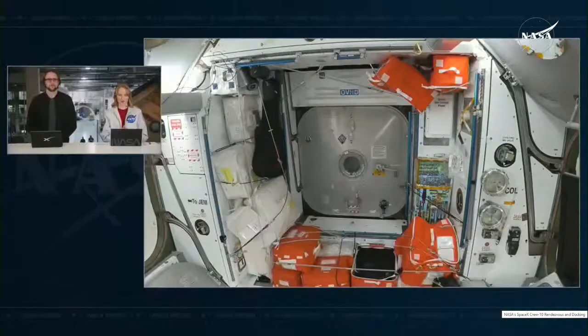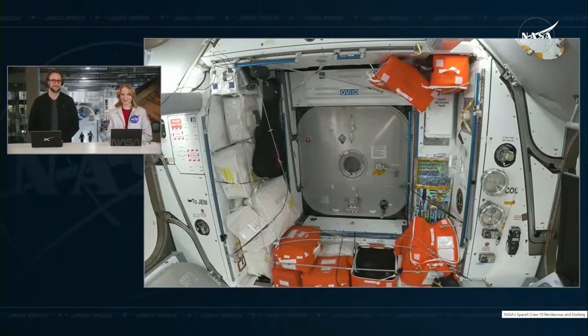And there you just heard some really nice words from Crew-10 as they have now arrived at the International Space Station. We do have that confirmation of hard capture complete. Again, those words were coming from JAXA, or Japan Aerospace Exploration Agency astronaut Takuya Onishi, who is serving as one of the mission specialists for Crew-10. And so now with Dragon successfully and safely docked.